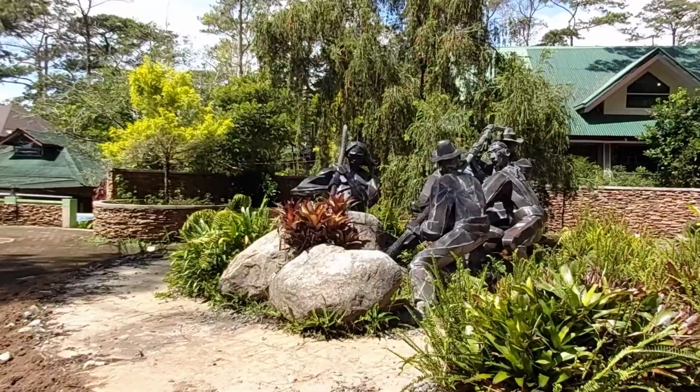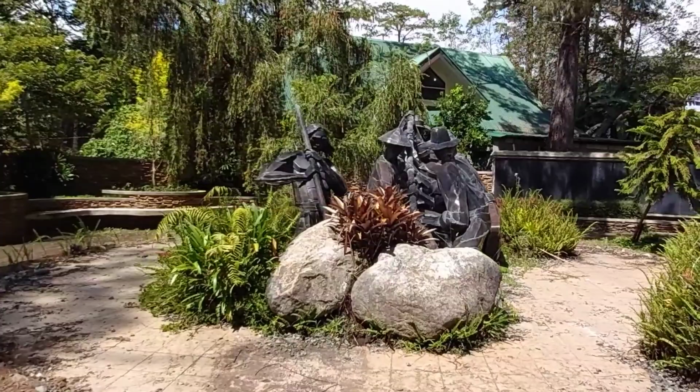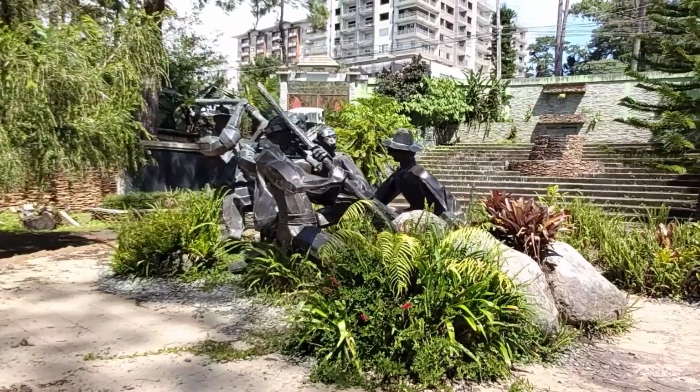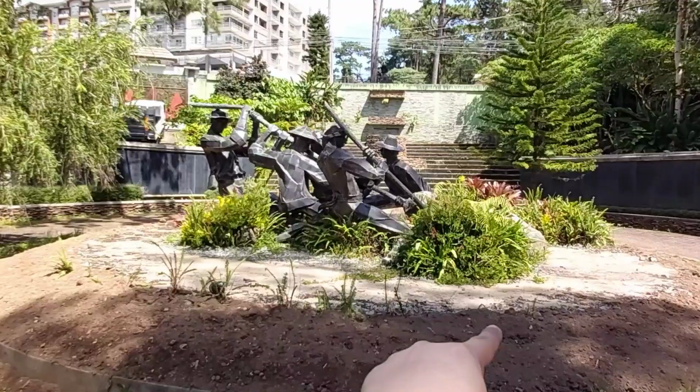Okay mga kasining, so ang nakikita nyo ngayon sa harapan natin ay isa sa mga famous sculptures ng renowned artist dito sa Baguio na si the late Benhur Villanueva. So this is a bronze sculpture. And I remember yung title nito is The Builders. Medyo inaayos nila yung lugar. So as you can see, nawala na yung mga tanim. I think may barrier dito before.